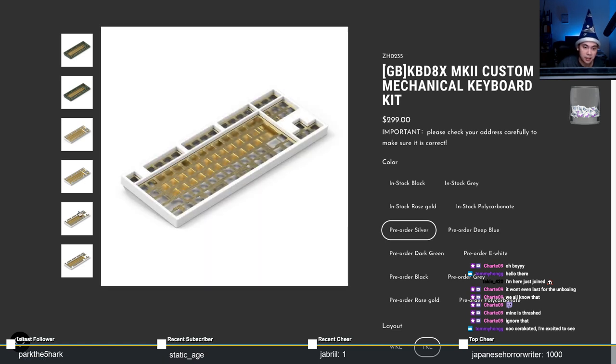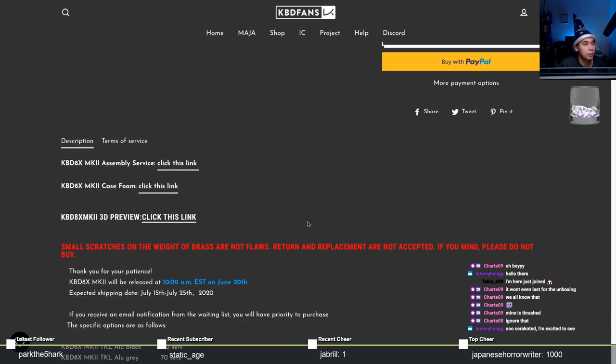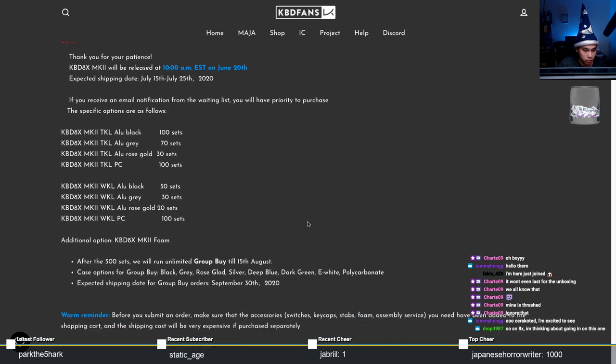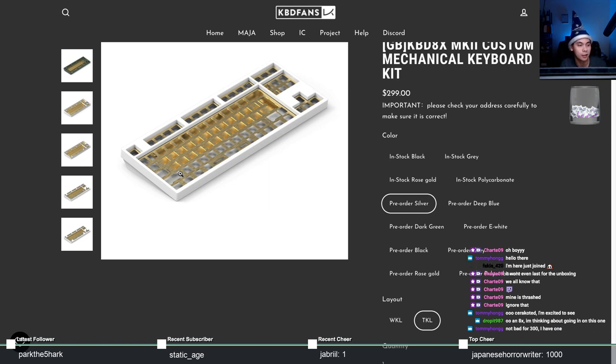The KBD8X is a TKL available in winkeyless and standard layouts. PCB was designed by IO3, one of the more prominent members of our community. And what else do we have here? It's got an ESD protected PCB. It's got flex cuts on the PCB as well. It's got a top mount brass plate. And it's got a brass weight on the bottom as well. If you guys hang around the KBDFans Discord, you'll notice that people say this board actually sounds better than a KBD67.